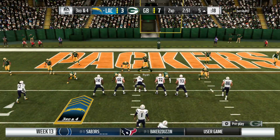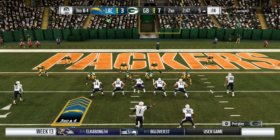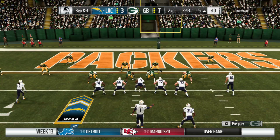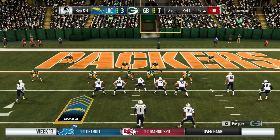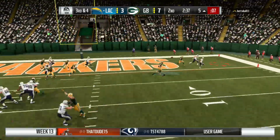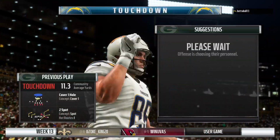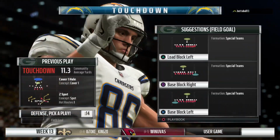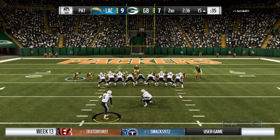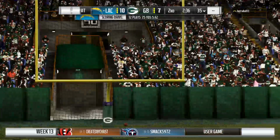The Chargers on 3rd down. They've hit 2 for 4 thus far. This is 3rd and goal. From the gun, Newton. And he's got his man. It's Henry for a Chargers touchdown. Hunter Henry, his second touchdown on the season. And the Chargers are able to strike for 6.